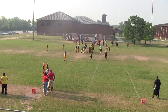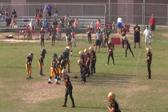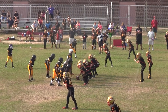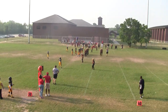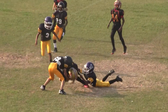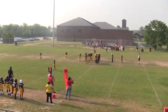First and 10 at the line 48. Let's go! It's a false start. Penalty makes it first and 15 at the line 43. Second down. Second and 8 at the Cowboy 49.